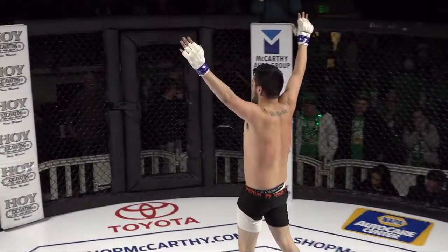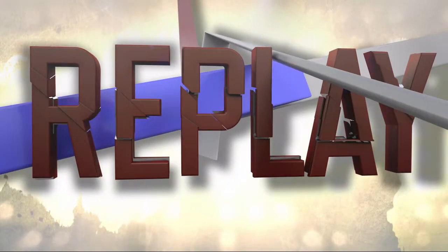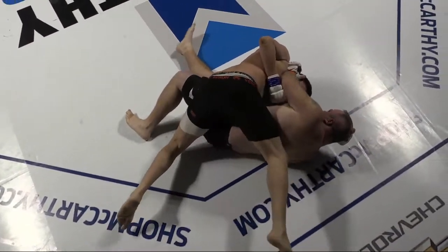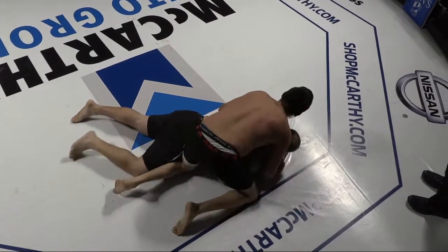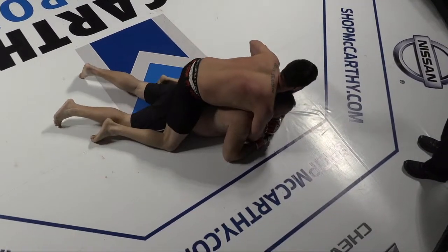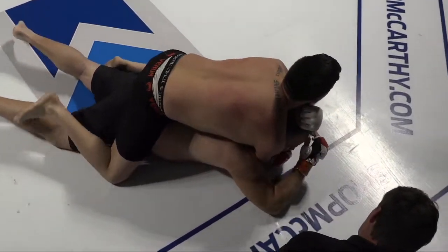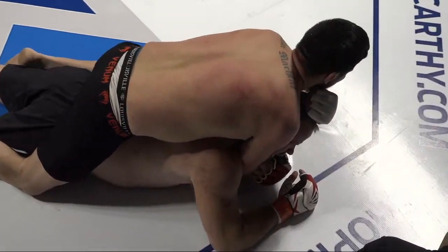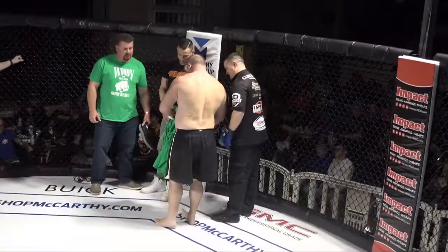Not quite the result that most of the crowd wanted, but a valiant effort by Brian Woody. Landed some big strikes, did some things very well. And you know, Rey was in deep water that second round. Woody landed that punch and kind of rocked him. He was hurt. Absolutely. He landed some huge right hands, one after another, but Rey Martinez was able to dig deep and battle through.